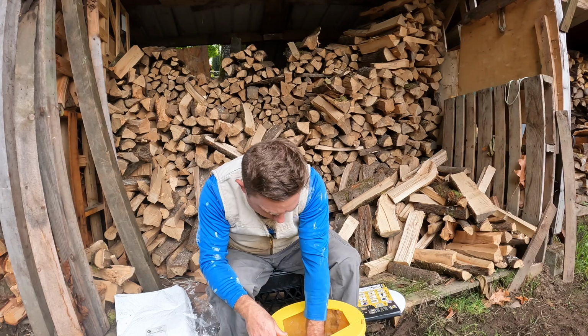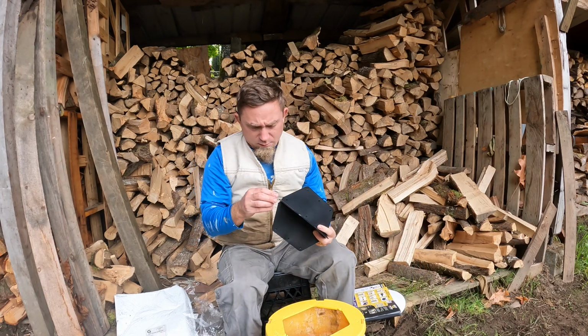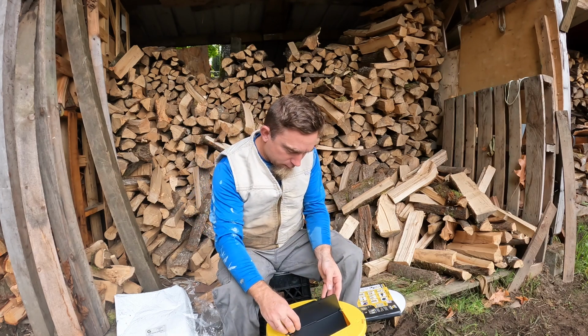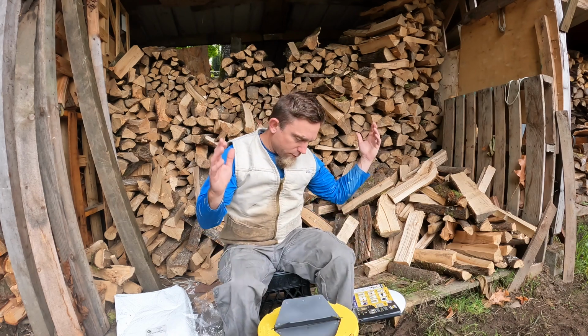Oh. Not like that. Not too much pressure. Okay, so just set it in there. Okay, and then make sure it spins. All right, perfect.